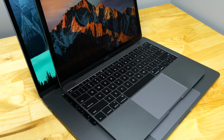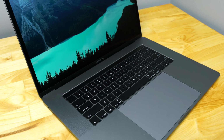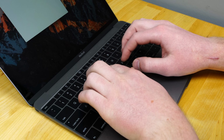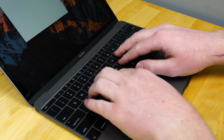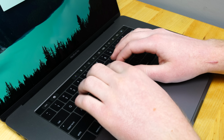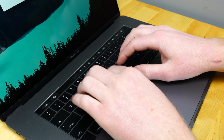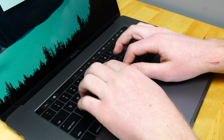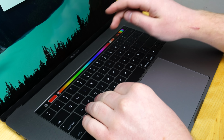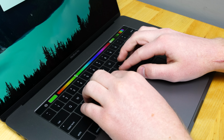Yes, Apple has moved to this new low travel butterfly switch they're obsessed with, but it's much better than the one that's in the 12-inch MacBook, which has mushy keys. This new keyboard requires a nice amount of force to actuate the keys, and even though the keys are a short throw, they don't feel like they bottom out. Even as a mechanical keyboard user, this is my favorite laptop keyboard ever, and it's really easy to type really fast on. Dare I say it almost feels slightly mechanical.